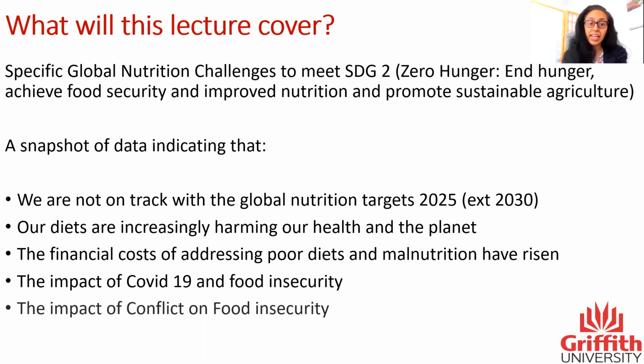We will also be seeing data which indicates that our diets are increasingly harming our health and the planet. The financial cost of addressing poor diets and malnutrition has risen. We will also look at the data which shows the impact of COVID-19 on food security and the impact of conflict, especially war-induced conflict and civil wars, on food insecurity. So these are the key things that we will be covering in today's lecture.